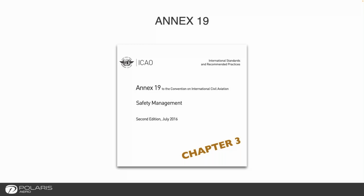So for those who are not familiar, at a very high level, ICAO Annex 19 essentially consolidates all SMS standards and recommended practices across all of the annexes dating back to 2013. And it outlines the requirements for state safety programs across all of these different regulatory authorities that have to or are, I guess, underneath this ICAO umbrella because of the United Nations affiliation.